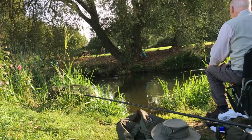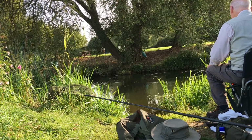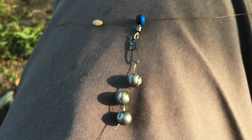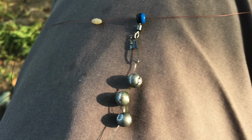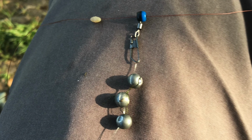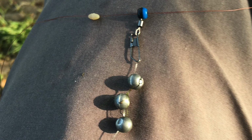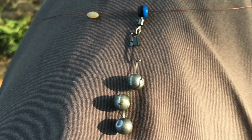I use a very simple rig for ledgering in these sort of conditions. In its basic form, it's just a loop of line looped over the main line with split shot, large split shot, fixed onto the loop. I use a little plastic stop on the main line. Today I've actually got a little plastic bead on with a link that allows me to connect the loop to the link, but that's not really necessary.